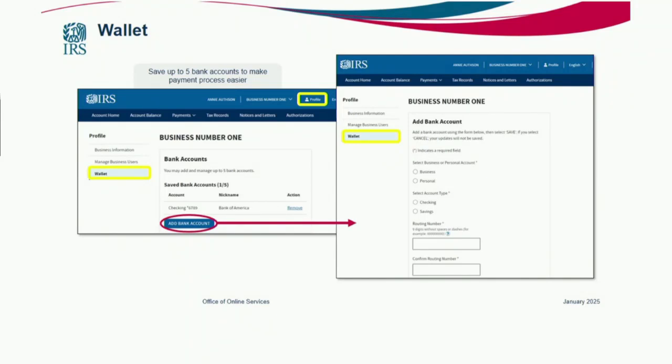Similar to what you see on a banking or e-commerce site, the Wallet link also offers a place to store bank information to make tax payments easier and faster. Selecting Wallet will allow you to see a quick overview of current bank accounts and payment methods, and add and remove options for managing bank accounts associated with that business. By selecting Add Bank Account, a user can add up to 5 bank accounts. When selecting Add Bank Account, users will be able to add a personal or business checking or savings account and give each account a nickname for quick reference.